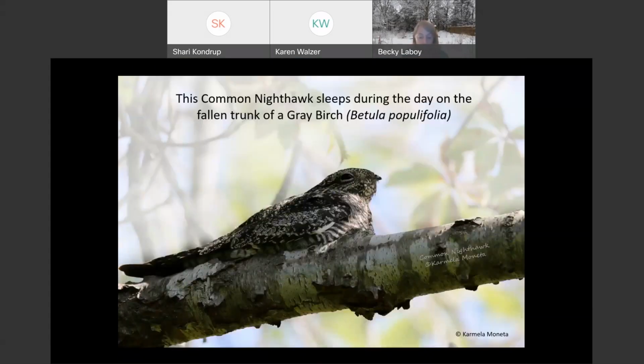Gray birch is one of several birch trees that are native to New Jersey. These small trees reach maximum heights between 20 to 40 feet. They maintain a slender trunk and a narrow crown and have a relatively short lifespan of 15 to 30 years. But even after they're no longer standing, they continue to provide shelter and protection for wildlife.